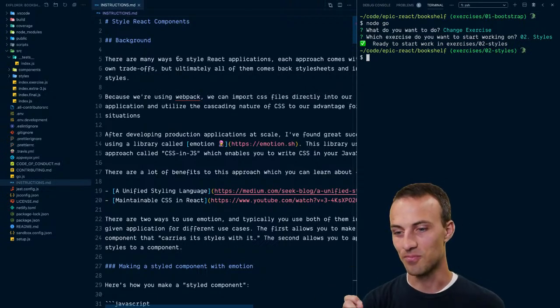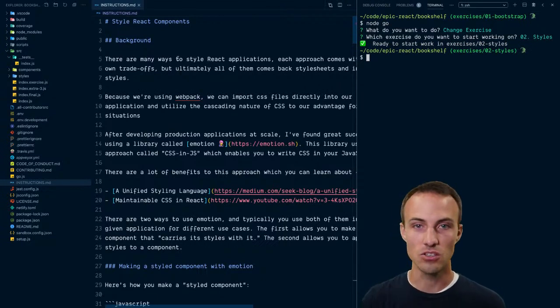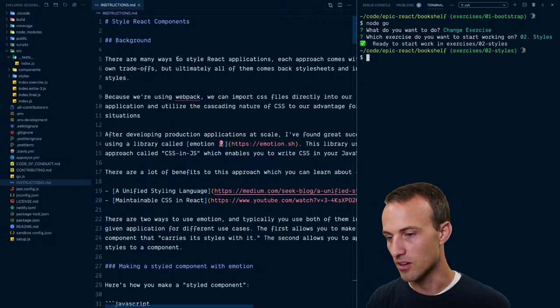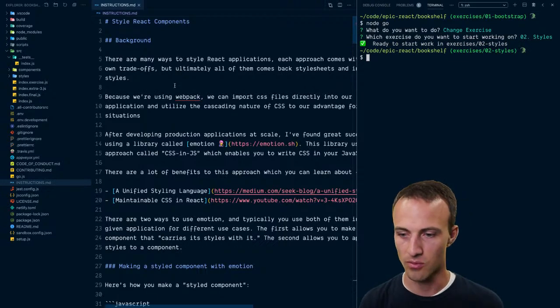Anyway, if you don't want to do that, you could skip this one, or even better, you could do this one, except use your favorite styling method. So if you wanted to use regular CSS, totally cool to do that. If you wanted to do Tailwind CSS, you're totally cool to do that too. But the exercises are all with emotion and emotion components.